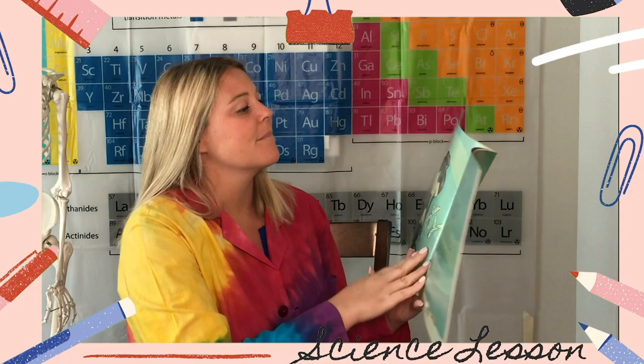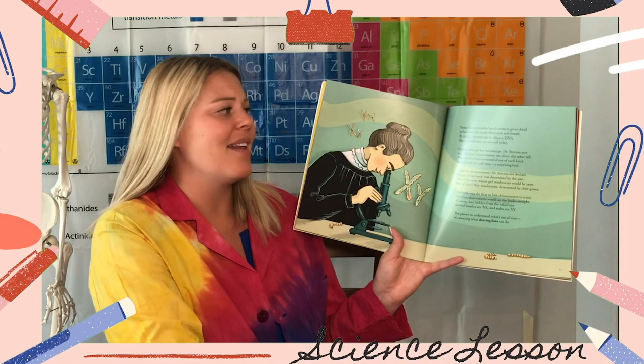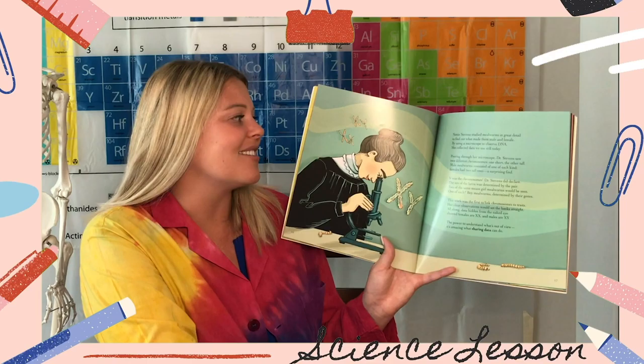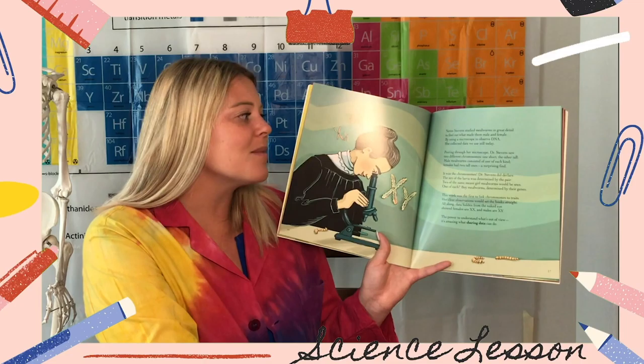Nettie Stevens studied mealworms in great detail to find out what made them male and female. By using a microscope to observe DNA, she had collected data that we still use today. Peering through her microscope, Dr. Stevens saw two different chromosomes, one short, the other tall. Male mealworms consisted of one of each kind. Females had two tall ones, a finding surprise.